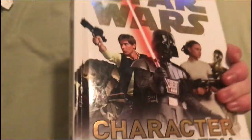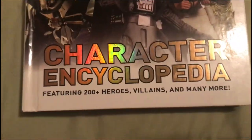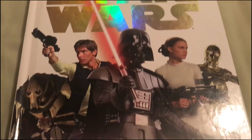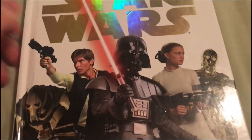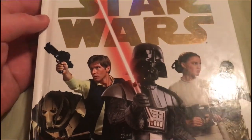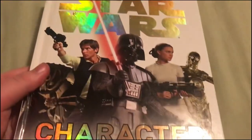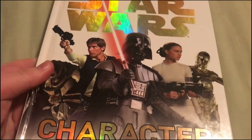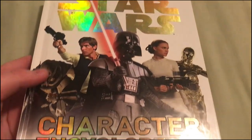The Star Wars Character Encyclopedia features 201 characters from the Star Wars films. But those characters, some of them died in the EU, and some of them did interesting stuff in the Star Wars Expanded Universe. And those interesting exploits are mentioned in this book. Looking at this cover, did you expect there to be a Starkiller reference in this book? Because I'm betting you didn't.